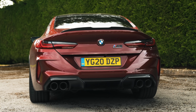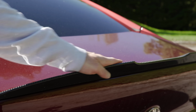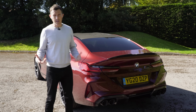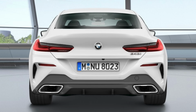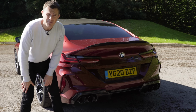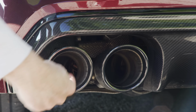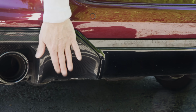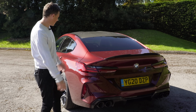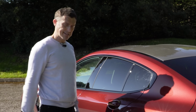At the back, love the back end of this car. Really aggressive looking rear end. This one has a carbon spoiler on it, being the M8. It also has a more aggressive rear bumper. But all the 8 Series Gran Coupes do have very pretty rear ends. Being the M8, you've got twin exhaust pipes, and they're real. BMW does not do fake exhaust pipes. It's not Audi, it's not Mercedes. BMW keeps it real. These inserts here, though, in the diffuser are part of that £5,000 carbon upgrade pack. Good looking car. I also like this, look, carbon roof on the M8. That helps reduce the centre of gravity for improved handling.